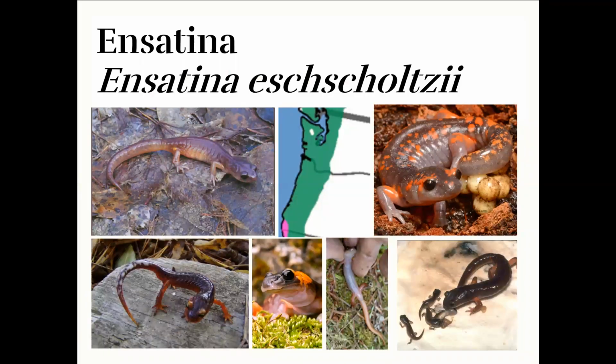The most common and widespread one is called the Ensatina. Ensatina are really cute, I think, but they tend to be all one color, a tannish brown. And they are known for having this crimp right at the base of their vent and at the beginning of their tail. That crimp allows for a defense mechanism for them to be able to drop their tail if they're being predated upon or if they feel threatened. Their tail will stay in one spot and wiggle to distract the predator while they run away. And then over time, their tail can grow back.